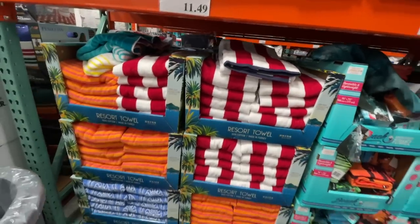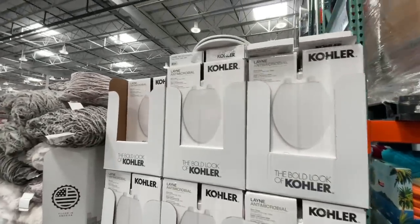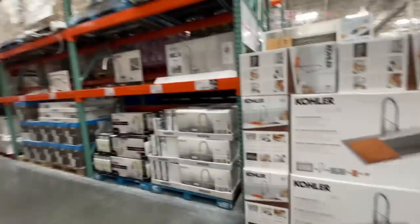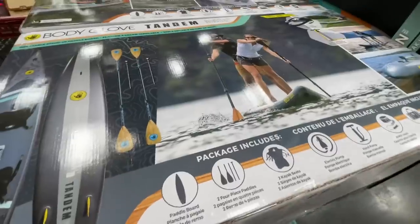And they have some more resort towels, although I think we've seen all of those. And then they have a toilet lid. It's weird. Although they have some more toilets. I wonder if they have bidets. I can't really show you a picture of the tandem paddleboard.